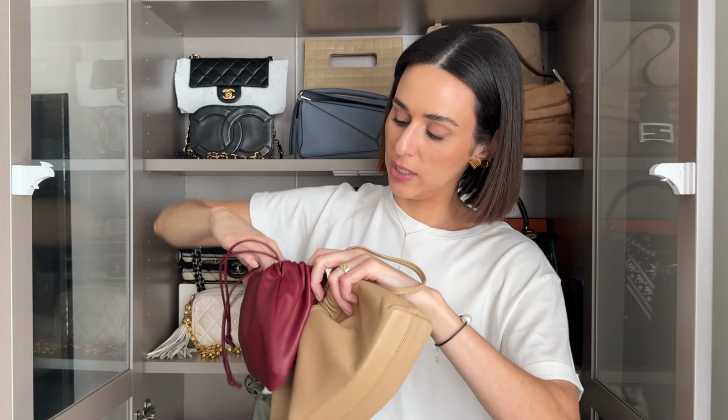And this is just literally one interior. This had that little slip pocket. So just a bit different depending on the color you want or the vibe. You might want one or the other.